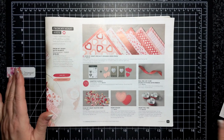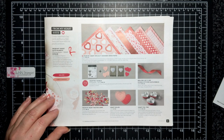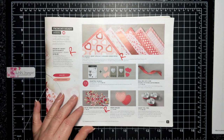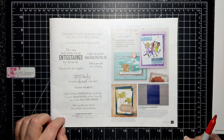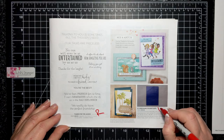Okay, page 9, From My Heart bundle. So this one is retiring. And the From My Heart Faceted Gems are retiring as well. The specialty paper, of course, the heart tins, and the heart doilies. So the only thing that's sticking around is the red ribbon. On page 11, the Thanks for the Laughs cling stamp that is retired, as well as the 3D embossing folder plate, and this one in French as well.